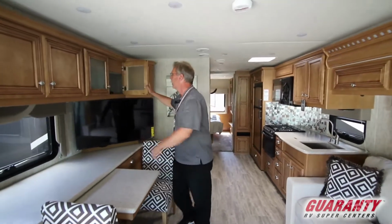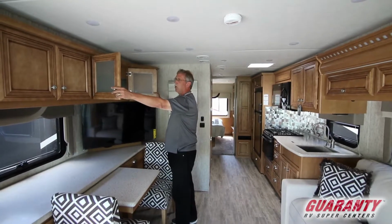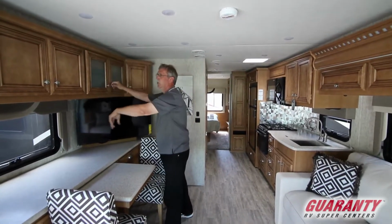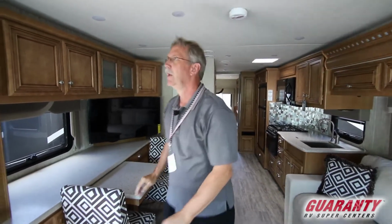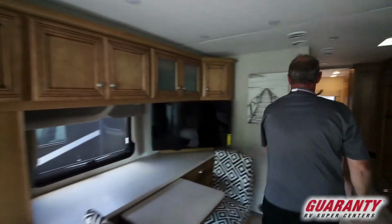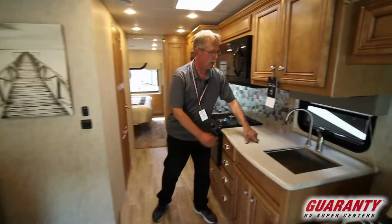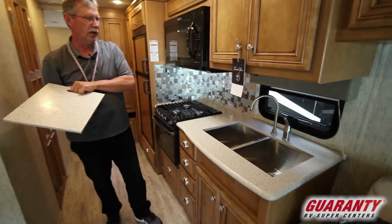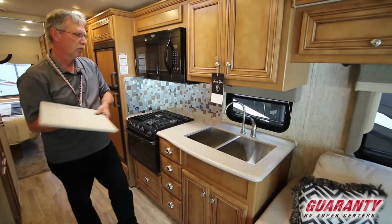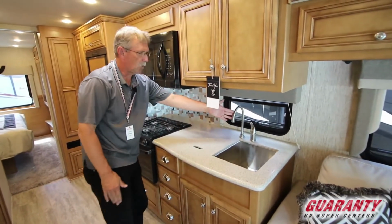This also has the nice cabinetry that Newmar is known for. Beautiful coach. Turn some lights on there. Coming back into the kitchen, you've got 2 sinks there, stainless steel. Corian countertop. Nice Moen faucet.